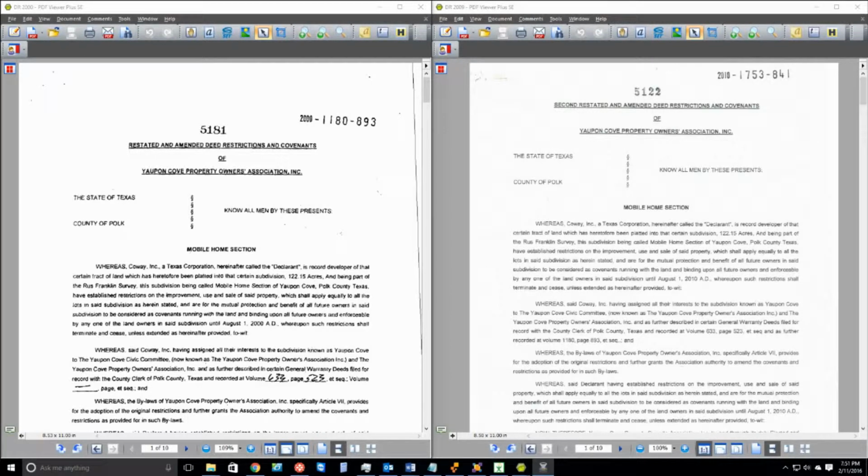So recently, I came across the copy of deed restrictions that was given to me when I bought some property here in the subdivision several years ago. The old deed restrictions that were filed in the year 2000 are the ones displayed on the left. The new ones filed in 2010 are displayed on the right. As you can see, comparing both deed restrictions, the wording on it is just crap.